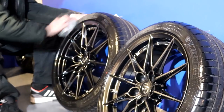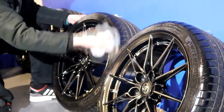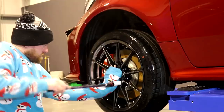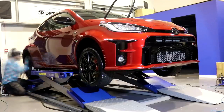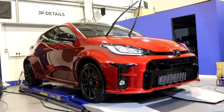Remove the excess product on the tyres after they've been given a good amount of time to sit and then refit back to the vehicle. Don't tighten the nuts too much as we'll be torquing them up to the correct torque setting of 103 Nm in good time. Drop the vehicle back down and it's now time to sort the interior.